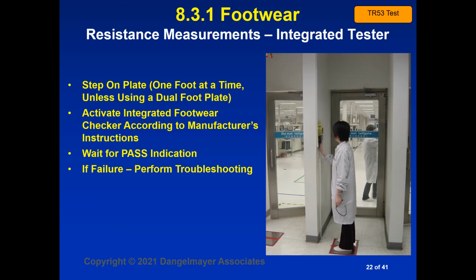One of the common things that people do with these integrated footwear testers is connect them to the door into the work area, so that unless you pass your footwear and in some cases your wrist strap test as well, you don't get to go into the work area. You have to fix the problem. So this is a very common way of making sure that people's wrist straps and footwear are indeed working, because if they don't pass this test, they don't get to go into the room.